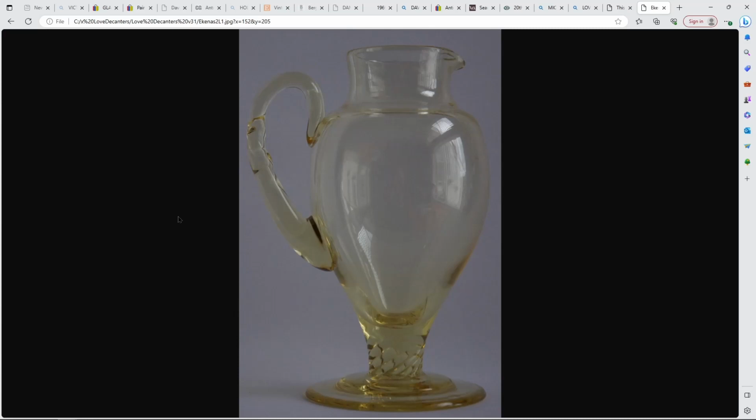Yeah, but no stopper. That's a bit of a clincher for me, so it stayed where it was, and I would have paid, yeah, folding money for it, let's say. So very sad about that. I would have been very happy to own that decanter.